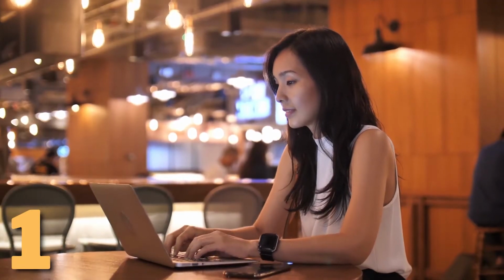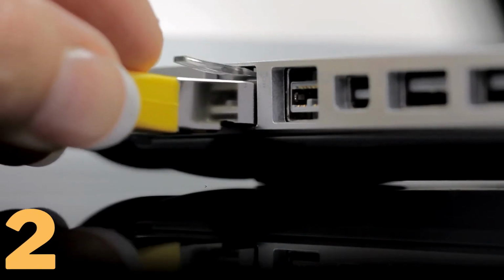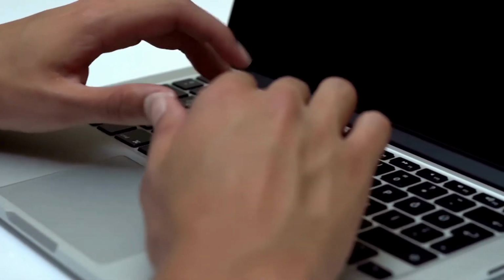So first, we have to check if you have what's necessary to make this work. Number 1, you'll need a laptop or a computer, tablet, or a smartphone. Number 2, you'll need an internet connection. And number 3, you need to know how to click. If you have those 3, great! You can make this work.